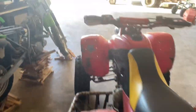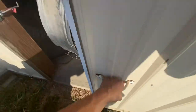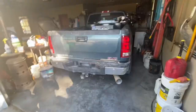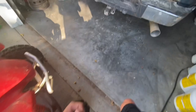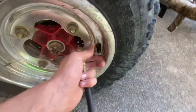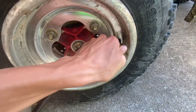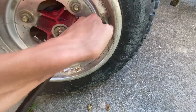Put this on and then head down to the garage. Got the air compressor running. I don't need gas, so I'm not gonna fill it up with gas, but I'm gonna take this off. Hopefully get it on there right. This is a rock.